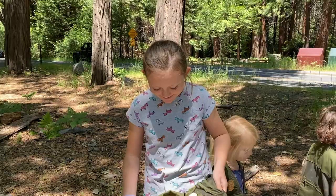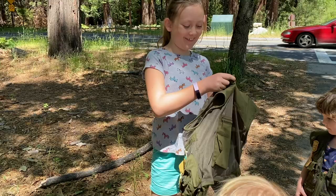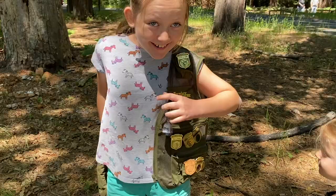On your vest, Kate. Let's see this vest. Whoa. Oh my goodness. That's a lot. Wow. Where hasn't she been? She's like Dora, the adventurer, the explorer. Wow. Zipper up, Kate.